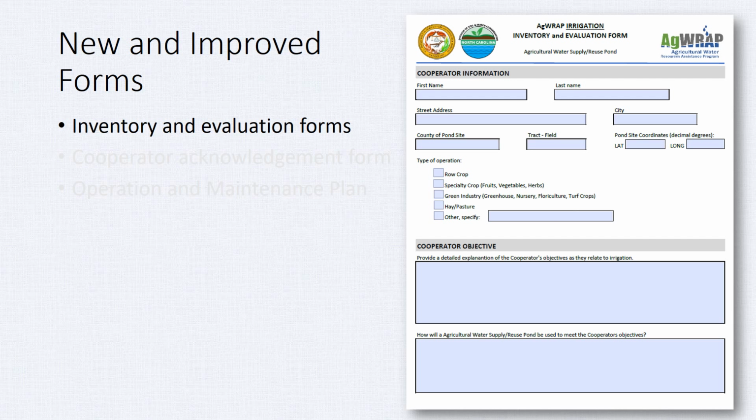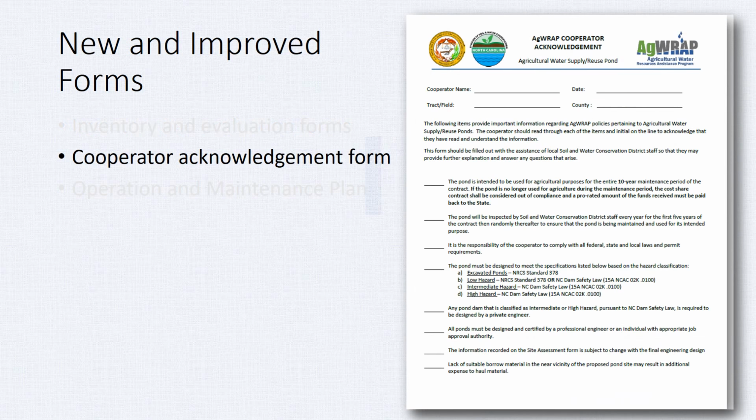They should be used to identify resource concerns, document the cooperator's objectives and goals, and inventory existing resources and management practices that are present in the planning area. The cooperator acknowledgement form outlines the AgWRAP policies as they pertain to ponds and pond repairs. This form gives you the opportunity to review the policies, including funding limits, with the cooperator early in the planning process to make sure that they are aware of the requirements and limitations involved with the program.